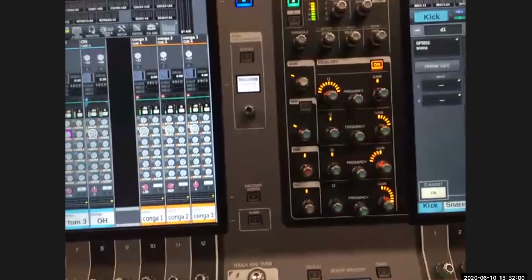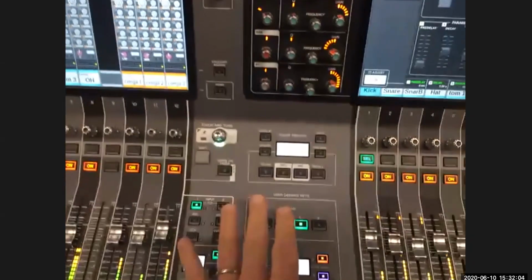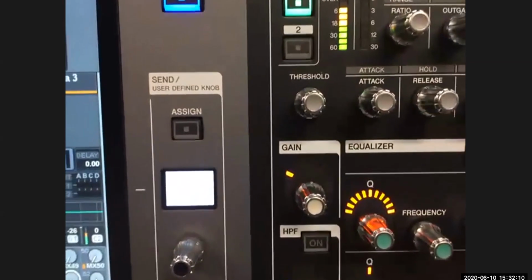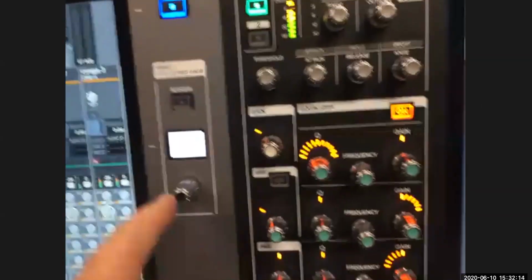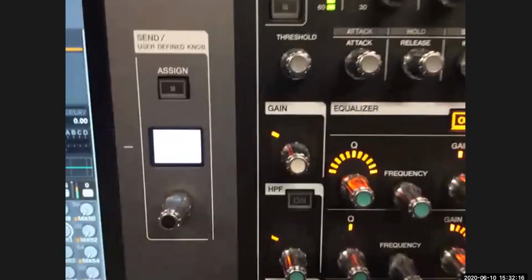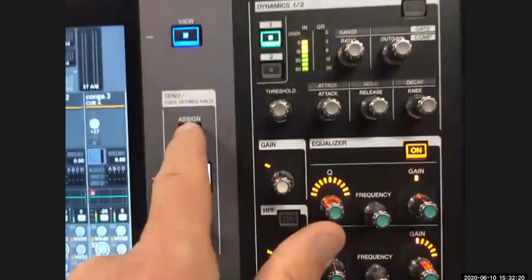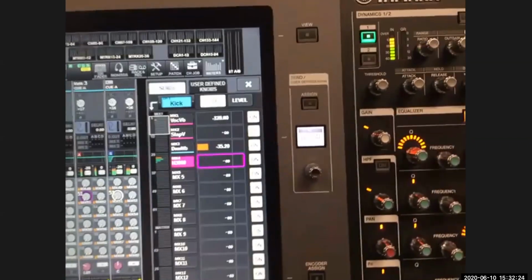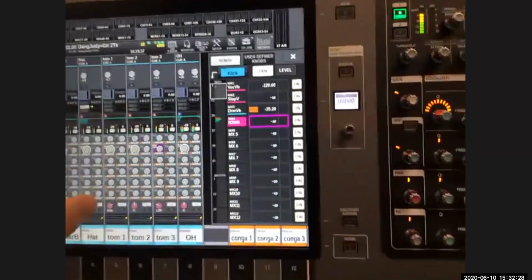And another thing is the user-defined knobs. We don't have the hardware user-defined knobs on these new surfaces that we have on the 7 and 10 surface, but we do have this send and user-defined knobs, assign button and encoder. And it's a little washed out here, but this is whatever I select. Let me just push this. So maybe I want to go to sends on faders. I don't want to go to sends on faders, and I don't even want to go to this view. I want to keep a selected channel here or a reverb or something else.